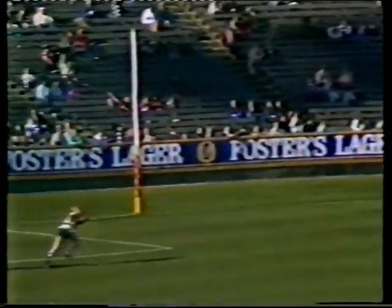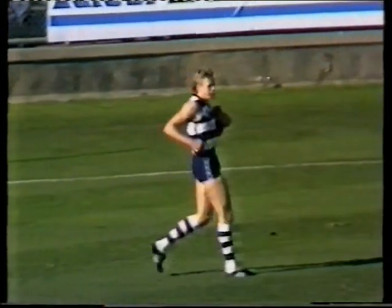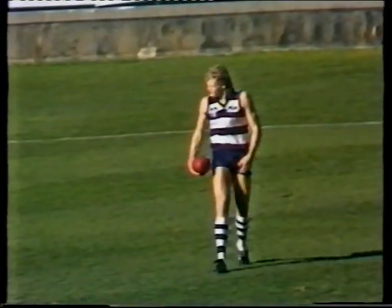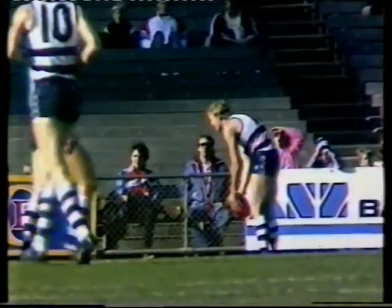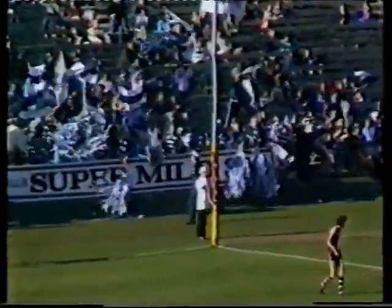Forward. Brownless it is who comes out with it as Drum put the ball forward. And so, obviously, Brownless and Ablett moving from half forward to full forward. And then Bill Brownless sure to put first goal on the board for Geelong. And that's exactly what happens. Bill Brownless does not miss too many.